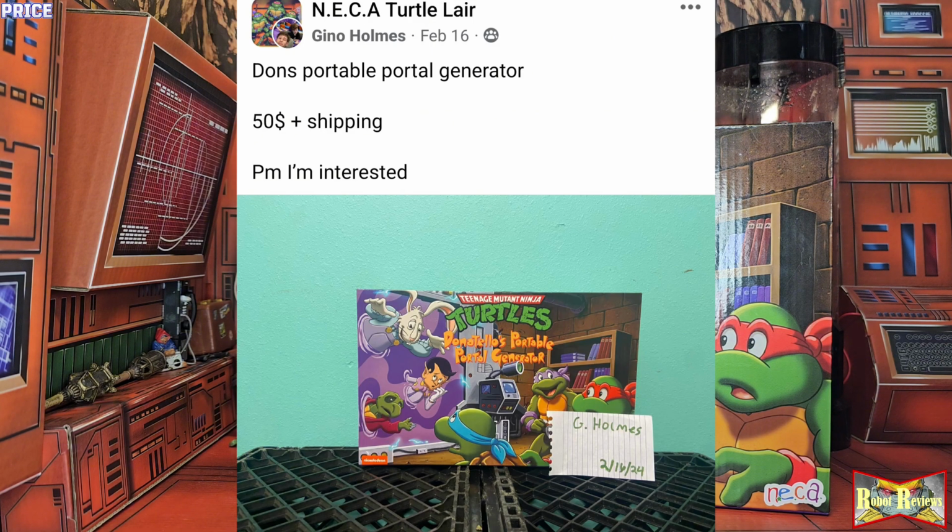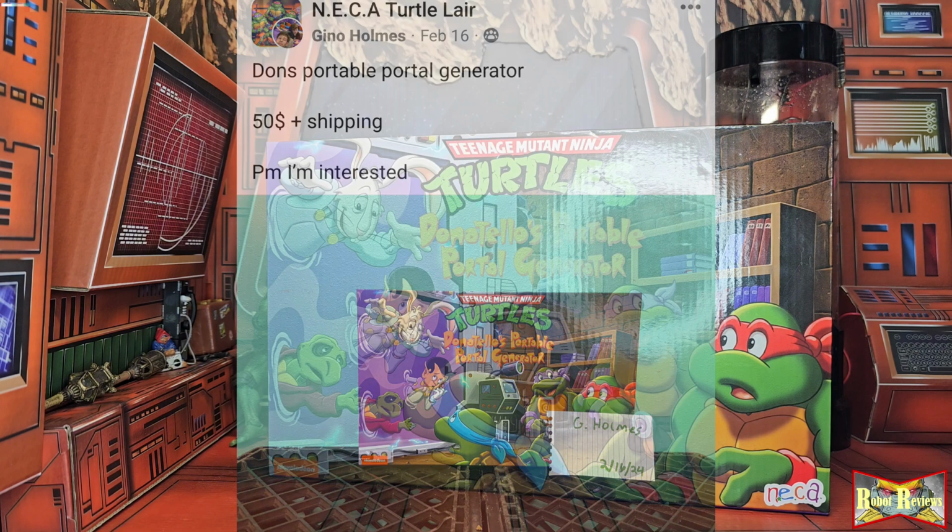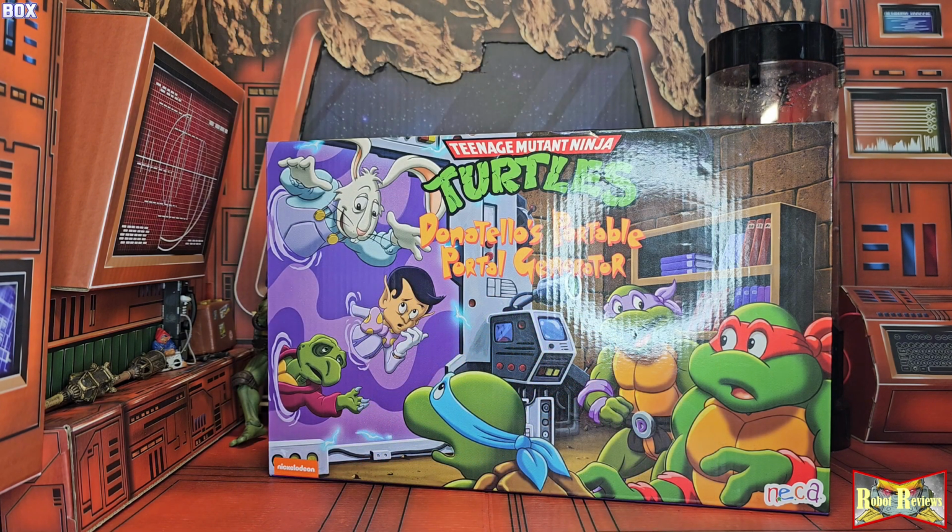It's not opened at all. I can't wait to open it. Shout out again to you, Gino Holmes. If you see him on Facebook, you can definitely trust him. He's trustworthy. Anyway, that's the price. Let's go over this whole deal here.